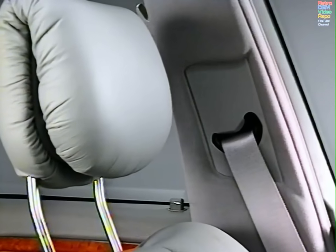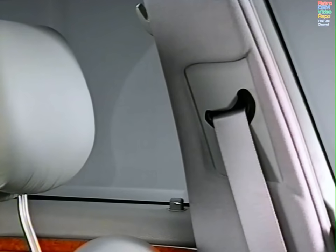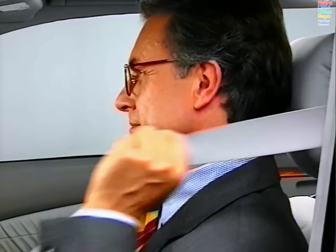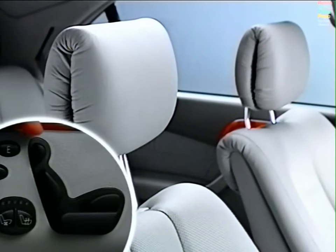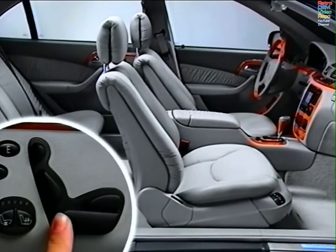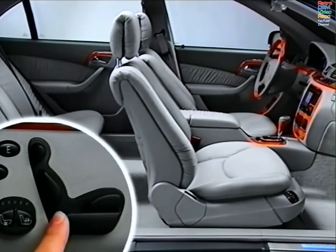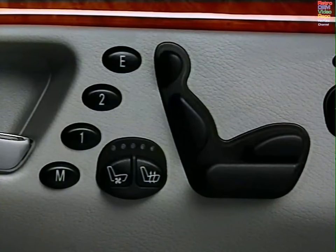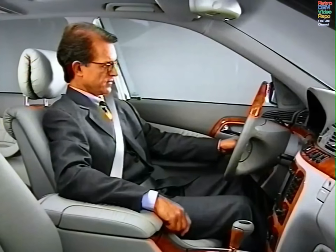The seat adjustment automatically modifies the seatbelt height to your body size. The automatic comfort system provides extra luxury. The front seats are electrically adjustable as standard and offer a wide range of possible individual settings. The easiest way to find the optimum seating position is to keep the button for length adjustment pressed until your right foot reaches the pedals comfortably.